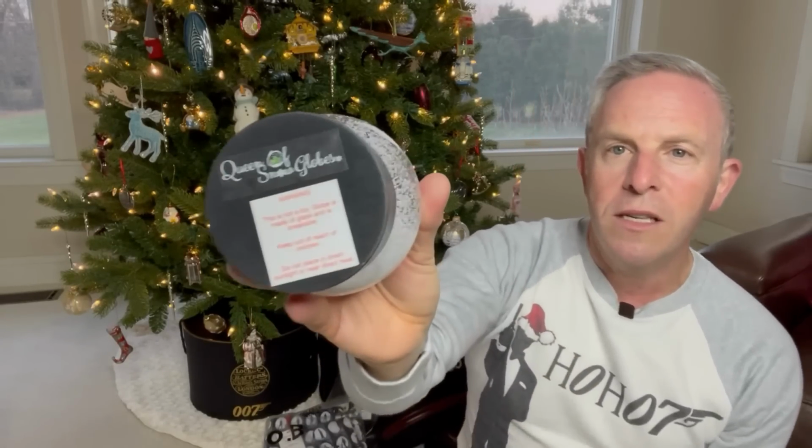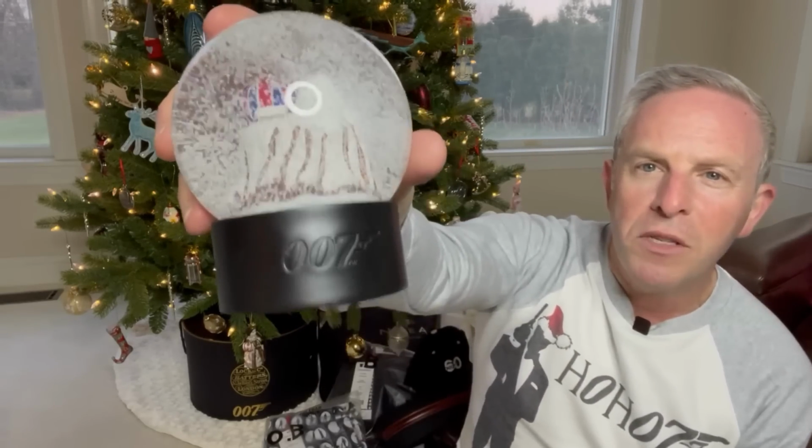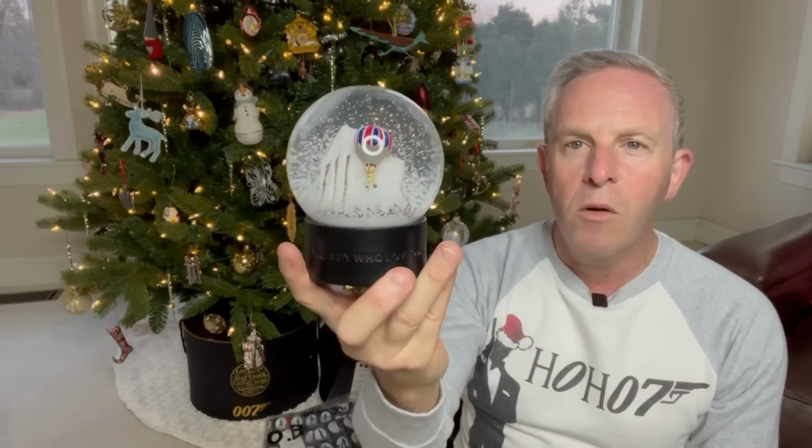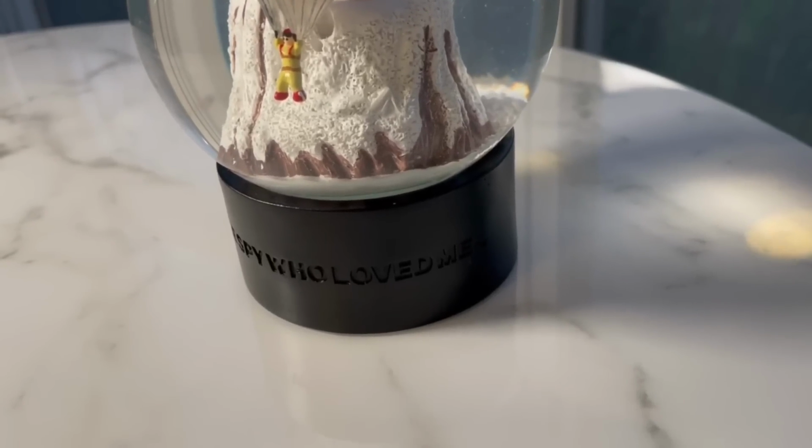Queen of Snow Globes is the company that did that. And it's a good size. It's got the 007 branding on the back of it. But look at it. I would say this is at least the size of a softball. So it's not a small little snow globe. This is $124. The reason for the investment, because you're like, snow globe, $124.